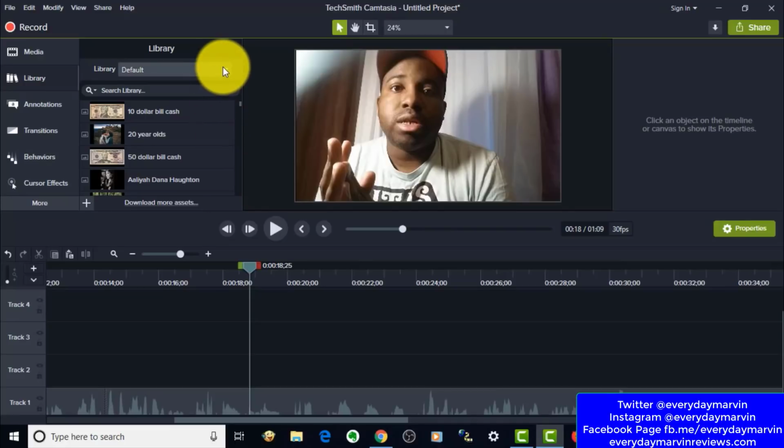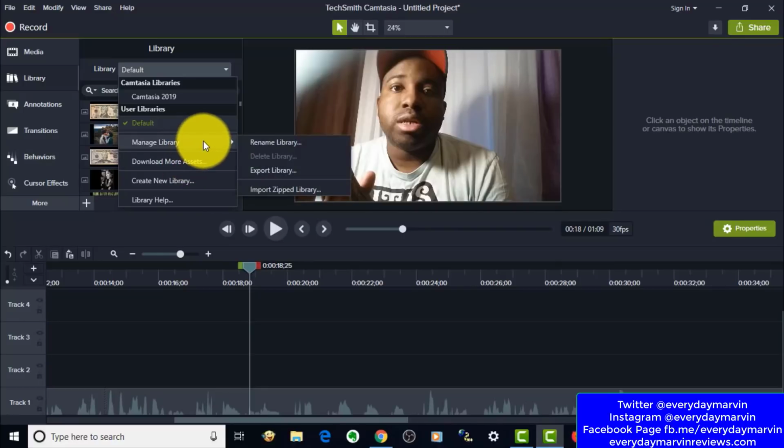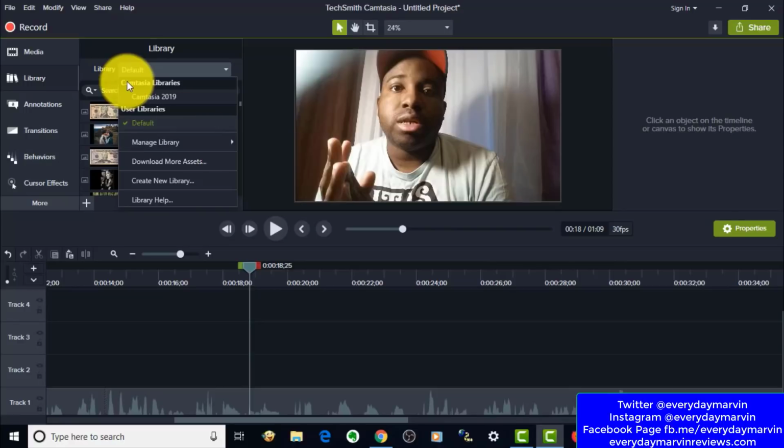You can also have different sections in your library. So for instance, there's a default library you can put your stuff in, add new library, you can create a new library, which I haven't done recently. You can download more assets, which will basically take you to the Camtasia accessories page. You can download different clips and things like that. You can manage your library, you can export, you can import a zipped library from a previous version, which I've done before. You can rename your library. They give you a lot of options.